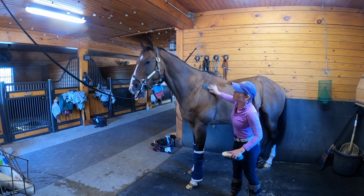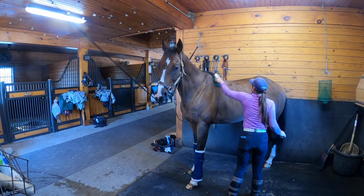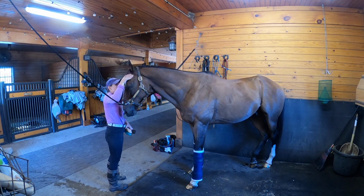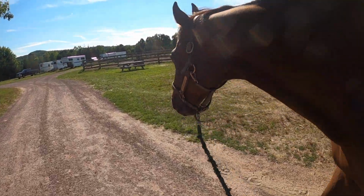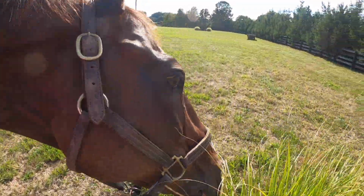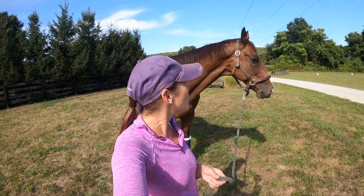I can't use the posture prep groomer on him. He's such a sweet boy. Nope, that's not grass to eat. I clearly really need to pull or trim his mane, but I haven't gotten around to it yet.